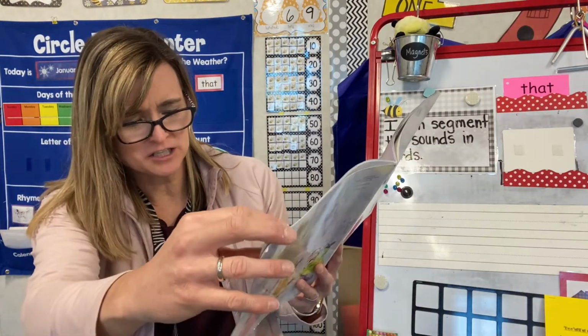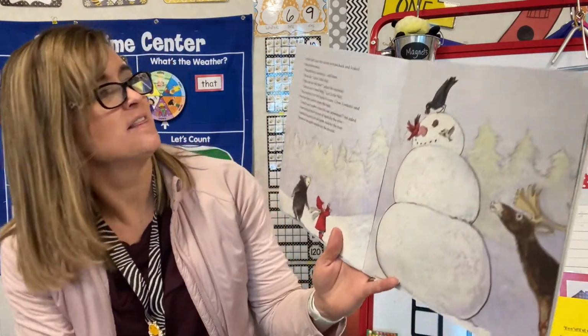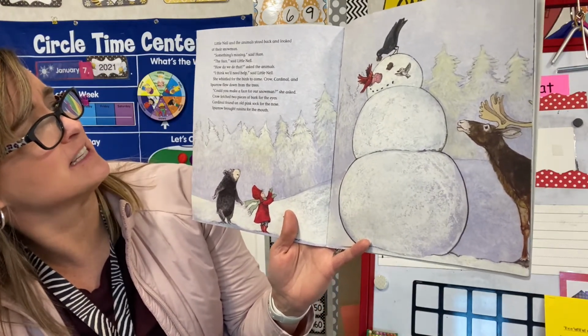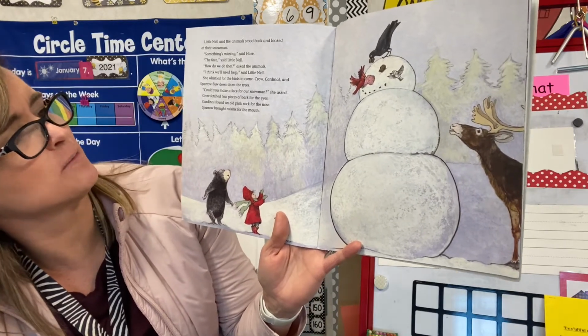Bear Cub stuck it on top of all of the other 2 snowballs. Little Nell and the animals stood back and looked at their snowman. "Something's missing," said Hare. "The face," said Little Nell. "How do we do that?" asked the animals. "I think we'll need help," said Little Nell.